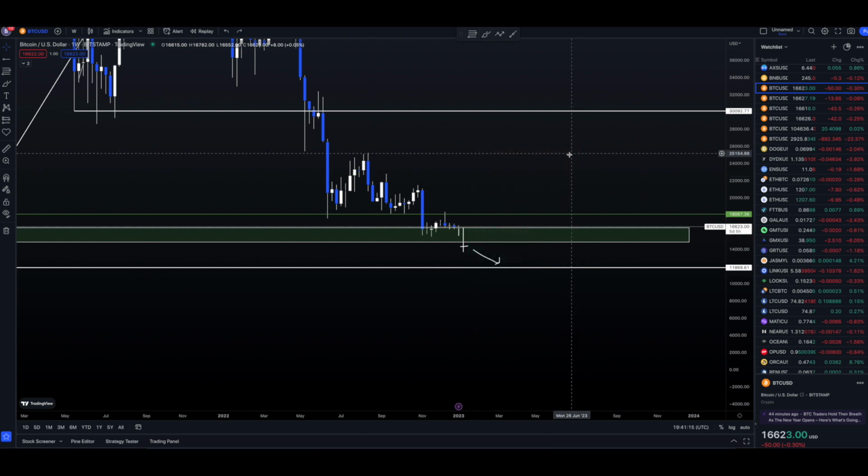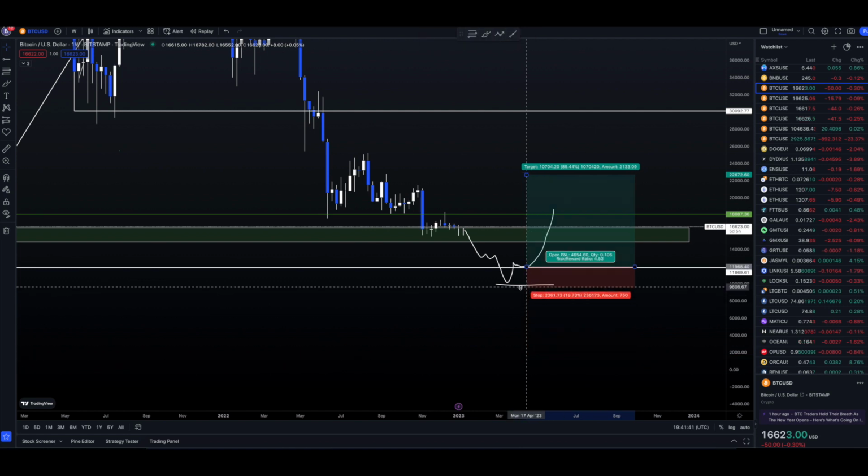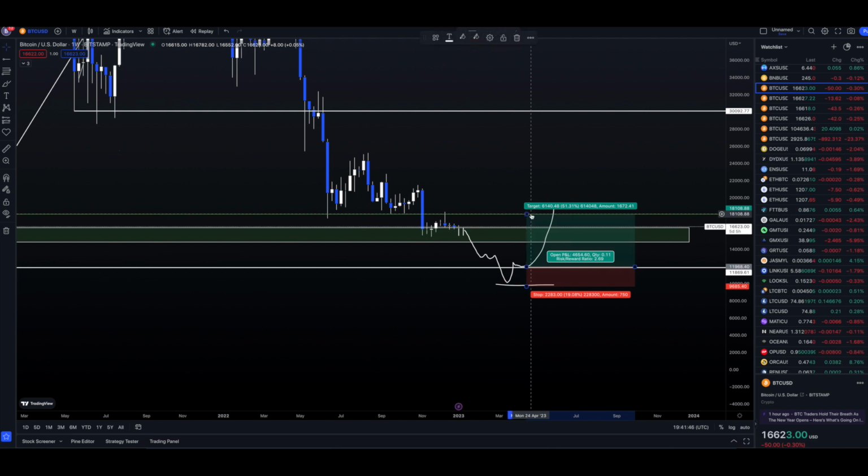Okay. And then when it comes back down here, if it does, I'd be looking for something like that. So maybe a slight dump below. Maybe we retest 10K. We get back above this 11.8, treat it as support. Go long here. Invalidation below. Targets here or even here, depending on how bullish the market is, 30K.